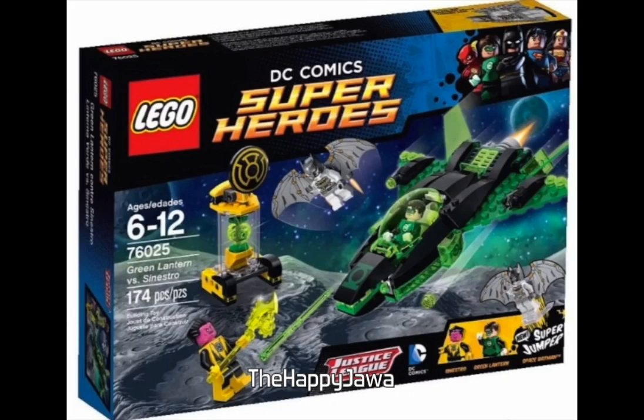We seem to get a printed Sinestro Corps piece. If that's not printed, then you suck, Lego. Give us more printed pieces, you're lazy. And we seem to get a lantern, which I'm not sure has any printing on it. It should do. If it doesn't, I'm going to be a bit disappointed. But yeah, I'm definitely going to get this set.